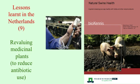The last lesson learned is that we can revalue medicinal plants. And this is something that has happened in the Netherlands a lot because of resistance to antibiotics that was developed in microbes.